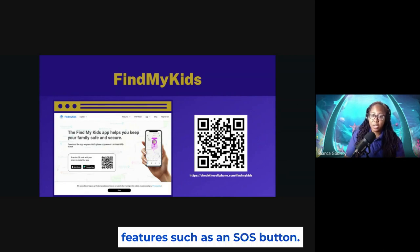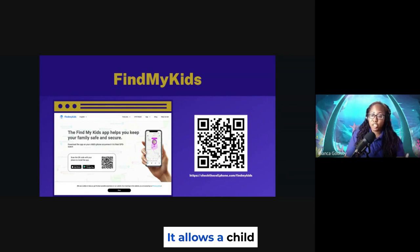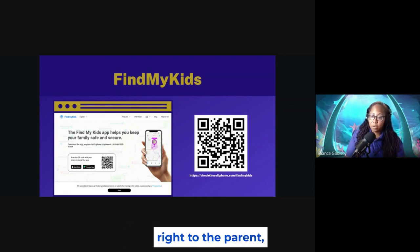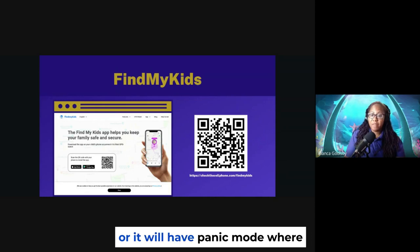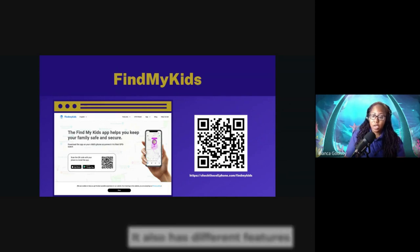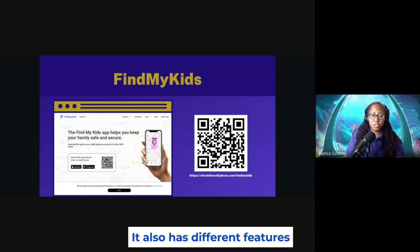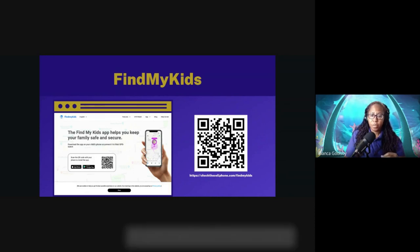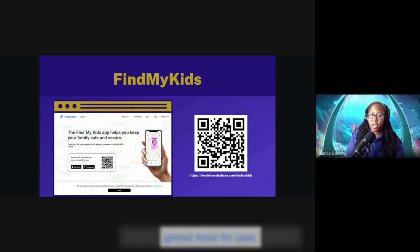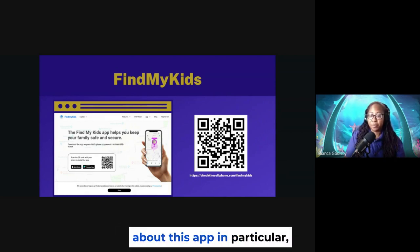a SOS button. It allows a child to hit a button, and it will send an SOS alert right to the parent. Or it will have a panic mode where it would activate if the child's in danger. It also has different features where it can give you unlimited history, so you can keep a log of where they've been, where they've been traveling to. It's a really good tool to use. A lot of folks have been talking about this app in particular.